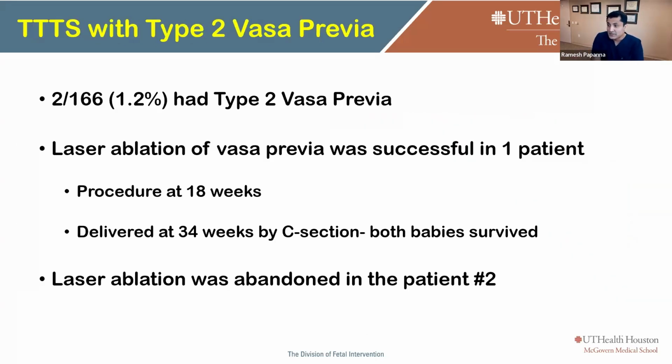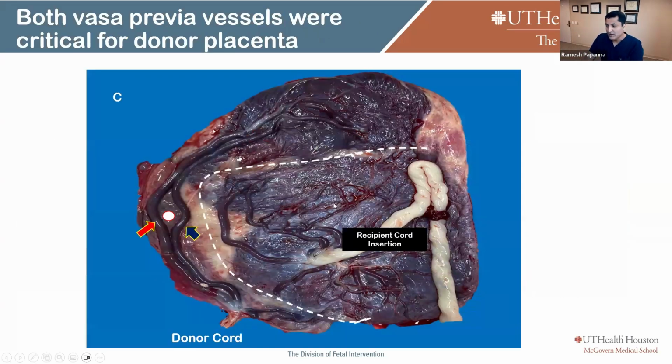Then we also had 2 patients that had a Vasa Previa with the TTTS. We did a laser of 1 patient successfully, no problem, delivered 34 weeks, but the other patient we abandoned the laser. I'm going to show you, it'll stick in your mind because I never seen a patient like this before. That was this complex placentation. So this is the laser for TTTS.